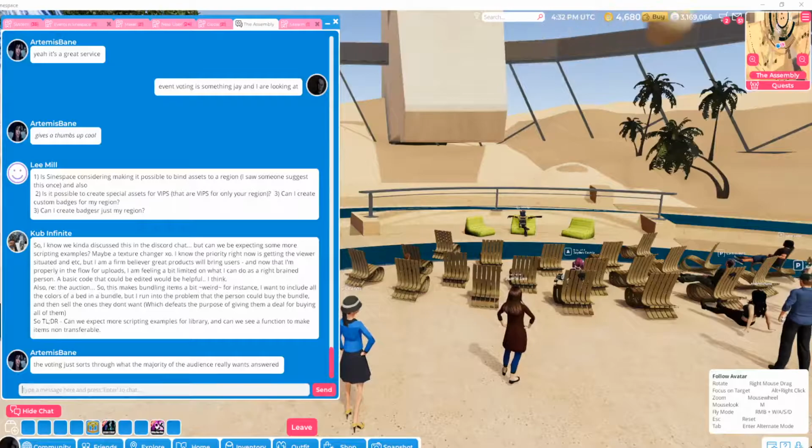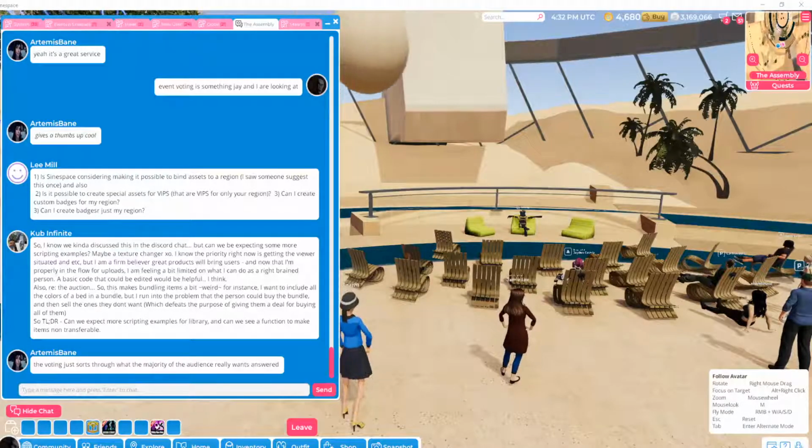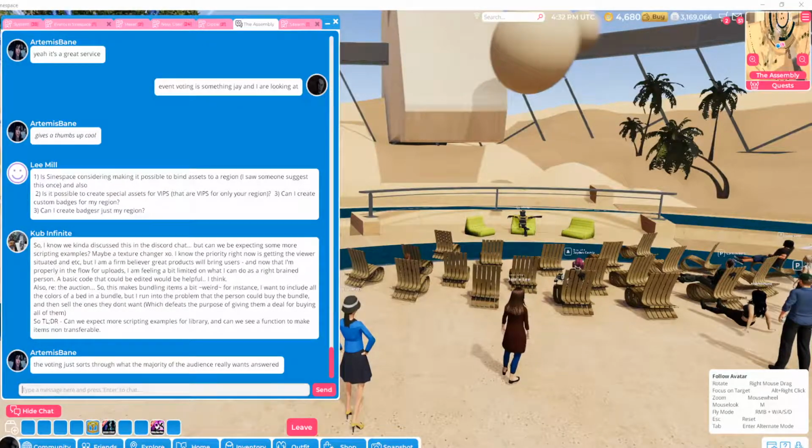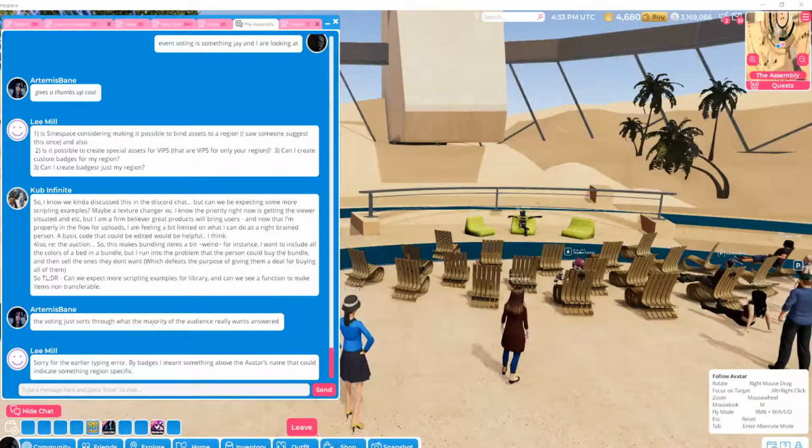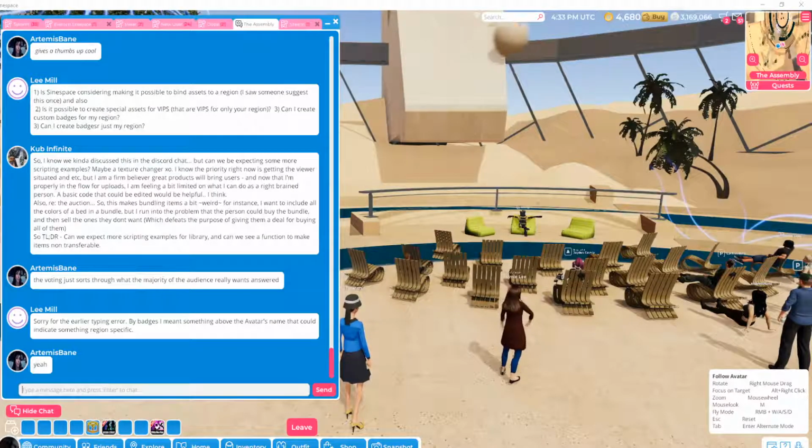Yeah, the voting is a good idea. The voting just sorts what the majority of the audience really wants answered. Yeah, I get that. Whether that makes sense for something like this, I think the number of questions coming in isn't that overwhelming. We usually get to most of them in the event anyway. But I would say the biggest pro for using something like Slido is potentially people who are watching on the Twitch stream and YouTube could participate as well without having to come here and click the question submitter. So it might make sense to use it just for that reason.